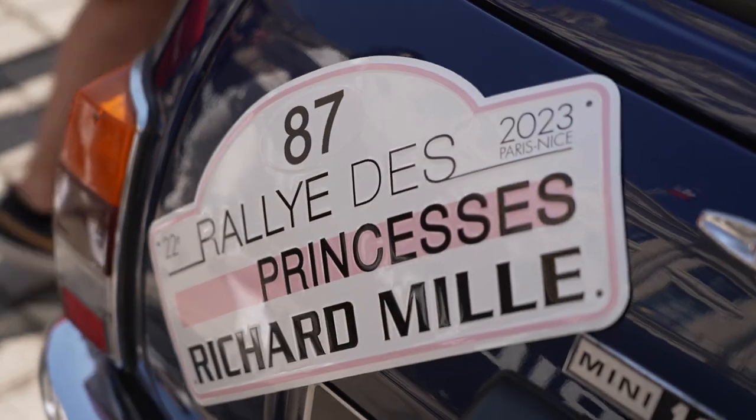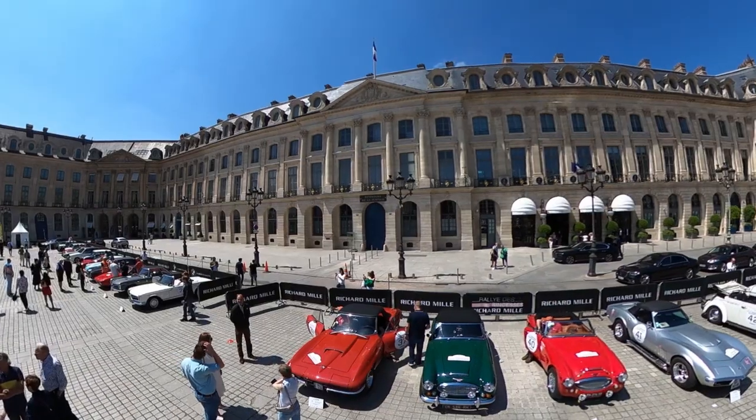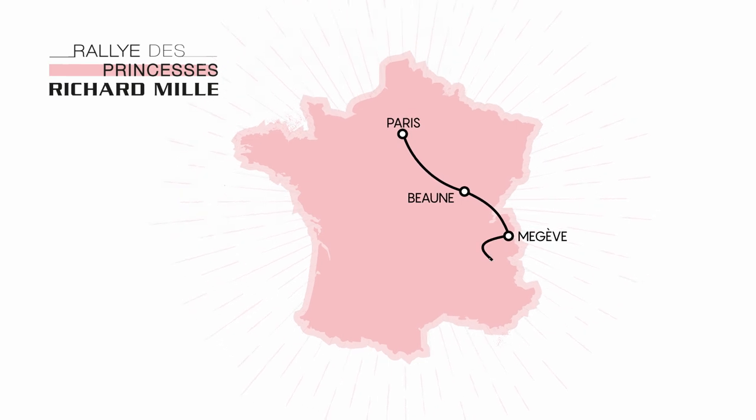For its first fully independent organization, Peter Otto wanted to make an impression with a new route and an important announcement for the future. We go to Beaune, then to Megève, Alpe d'Huez, etc. So I think it's a route that has not been used very often in the past, and I think they will like it.